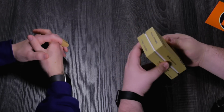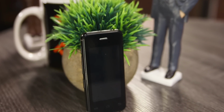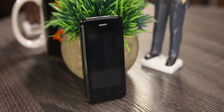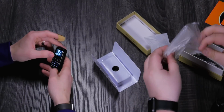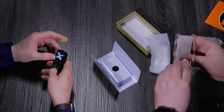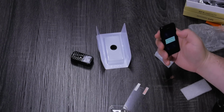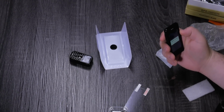But what about those who need a smartphone? I mean, I need a smartphone. Our last one here has a tall order. The Melrose MP3 Terminator. All right, first of all, this actually feels nice in the hand. I'm not gonna lie. Oh, wait. It even comes with a tiny little screen protector. Android is starting. Android is starting. This is gonna be fun.